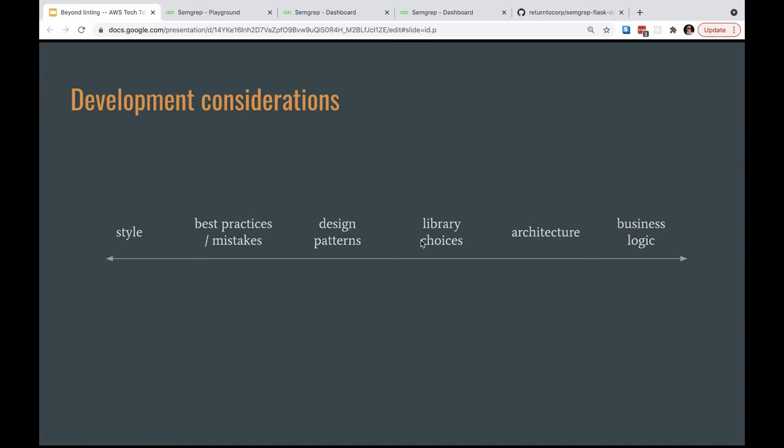I think you can express this as a spectrum from nitty details to very difficult problems that are hard to think about. So all the way on one side of this, we have style questions. Do you put braces around a single line if body, for instance? Do you use uppercase L for long literals? And on the right side of this, you have these meaty problems. How should I lay out my code base? How should I wire up components? Should I use microservices? Should I use a monolith? And questions about business logic.